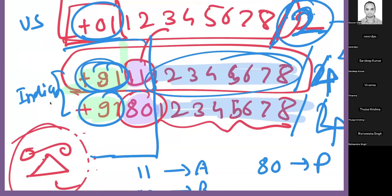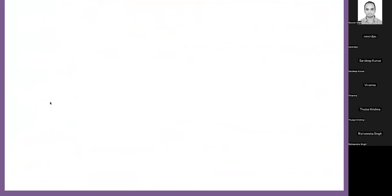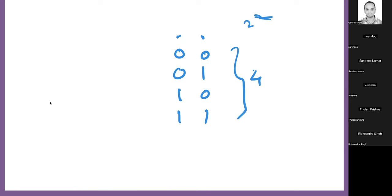Because you can start with 0000001 and go on till 9999999. That is the maximum range you can go with. So based on that, you add X number of digits, because if I had only two digits for the number, I can only come up with a combination of four. So 2 raised to 2. I can either have 00, 01, 10, or 11. So I can only provide numbers for four people.